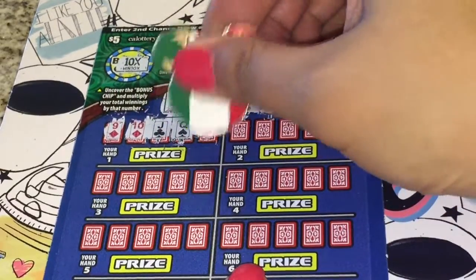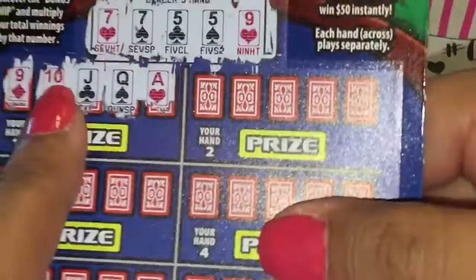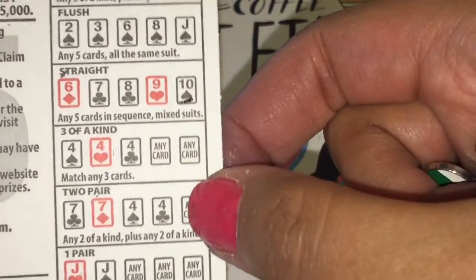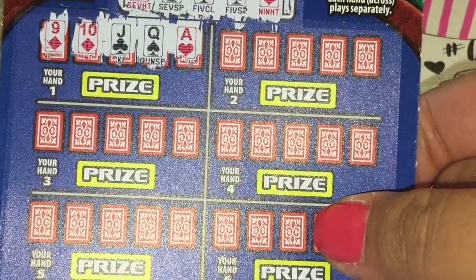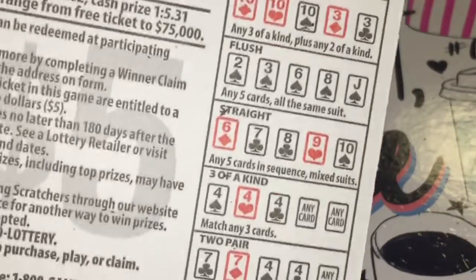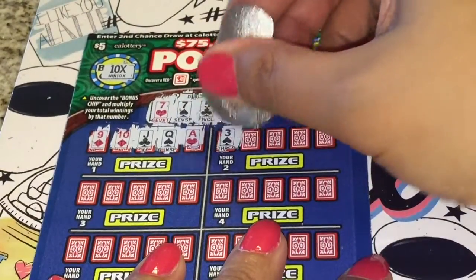It looks like we got a straight. Oh no, did we get a straight? Let's see. And a straight beats a two pair, so it looks like we have a winner here. No, but I think an ace doesn't go. Isn't it jack, queen? Yeah, ace is the highest, so that's not a winner. Thought it was a straight, but it wasn't.